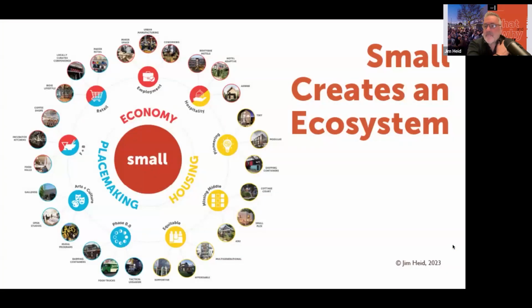So I like to talk about building small as creating an ecosystem instead of thinking about individual assets. If you look at the typical real estate model, you underwrite for multifamily, you underwrite for hospitality, you underwrite for retail. In building small, we think about the sum creating greater than the individual parts. And it's made up around 3 pillars: a strong local economy, authentic places, and a solution to the housing crisis.